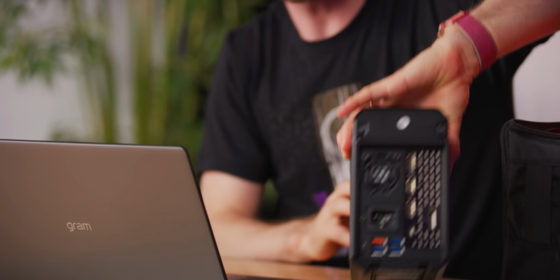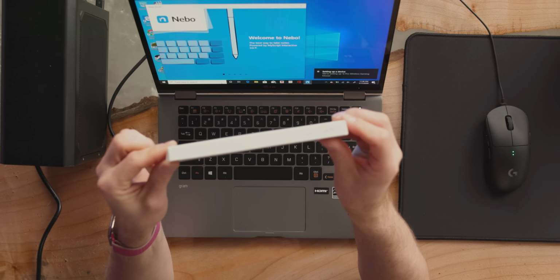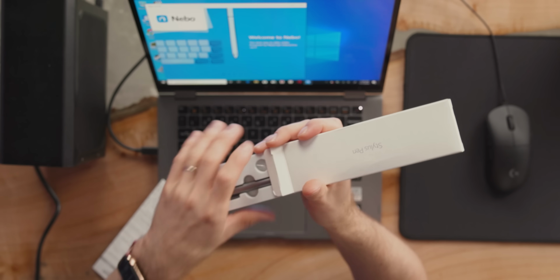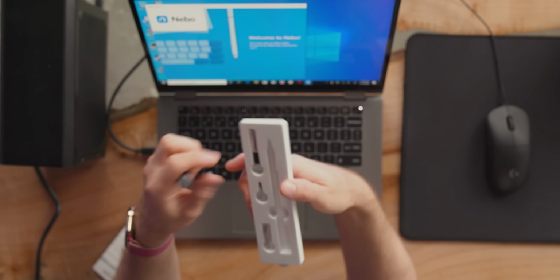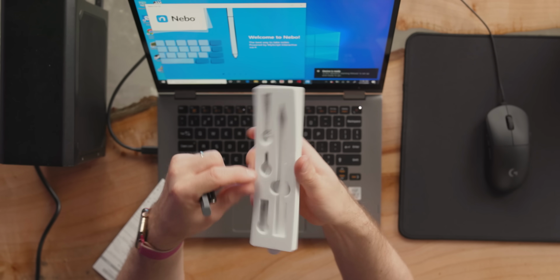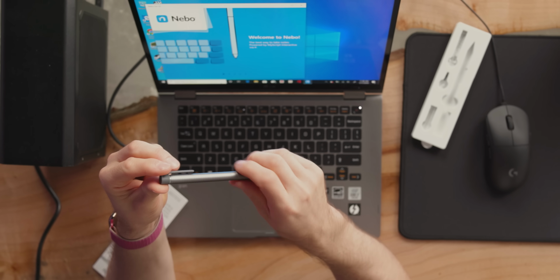I was setting up my gaming graphics card for gamers, and I actually realized there's a stylus pen in the box. So this is a Wacom stylus pen with over 4,000 pressure levels. It uses what looks like a quadruple A battery. Got a couple of extra tips included there. Let's go ahead and put it together.